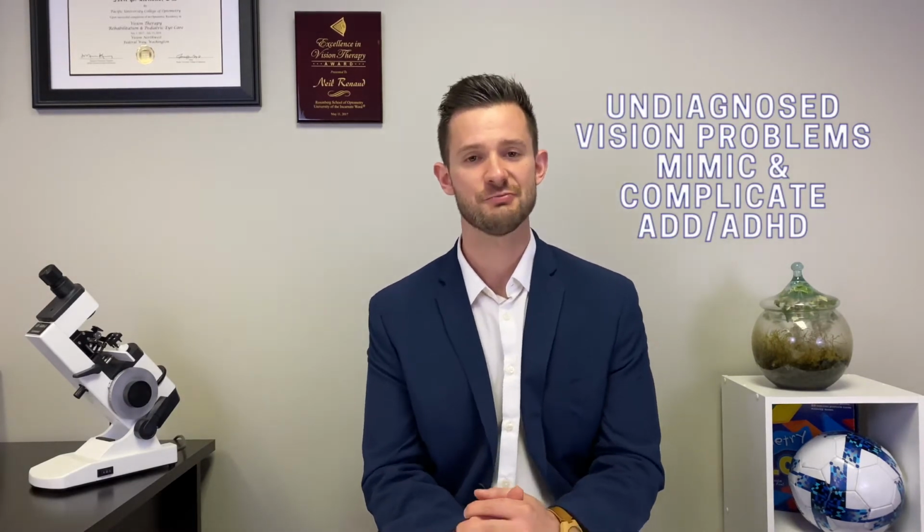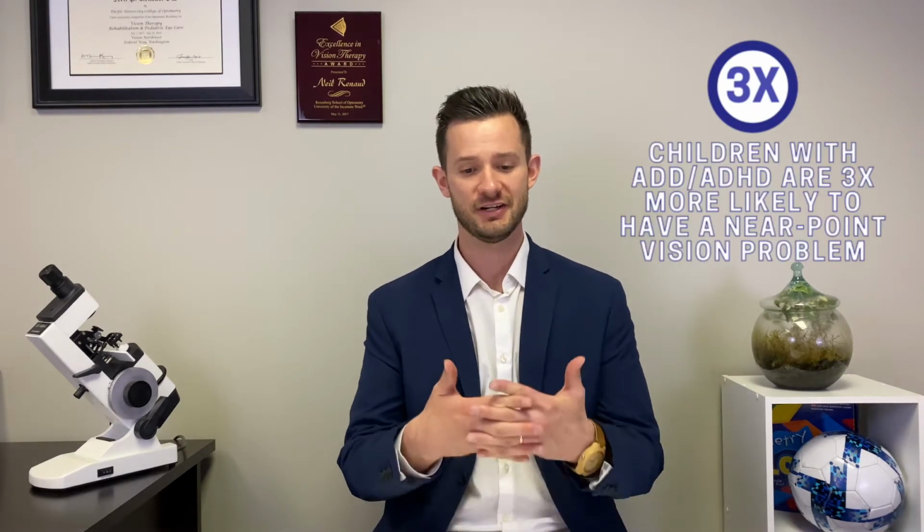The fact of the matter is, undiagnosed functional vision problems can often mimic or complicate ADD and ADHD. Studies show that children with ADD or ADHD are actually 3 times more likely to have near-point functional vision deficits. And while vision therapy does not treat ADD or ADHD, it really addresses the functional learning-related vision problems that overlap and mimic those attention disorders.